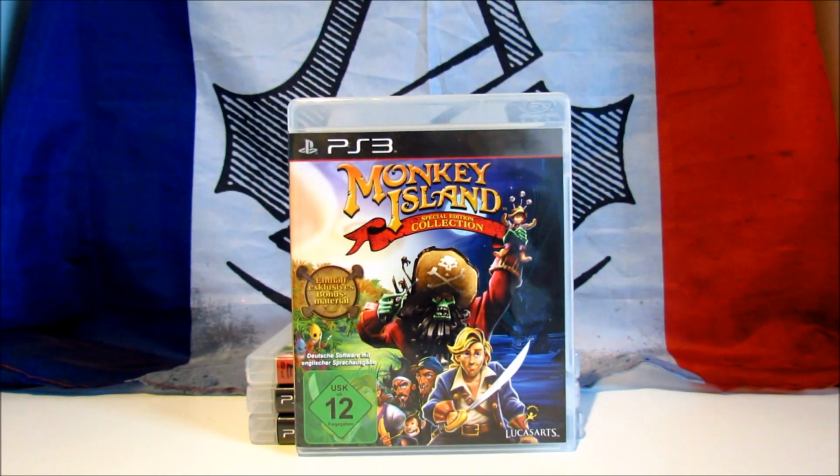Monkey Island Special Edition Collection is a point-and-click adventure game developed by LucasArts. This collection contains the revisited versions of two classic games from the 90s, The Secret of Monkey Island and Monkey Island 2: LeChuck's Revenge. I remember playing the first Monkey Island on the Amiga and getting stuck, not able to solve some puzzle and progress in the story.